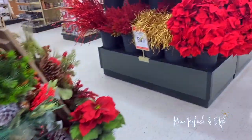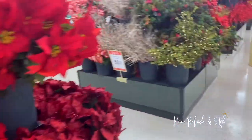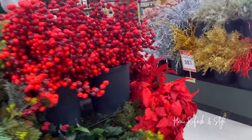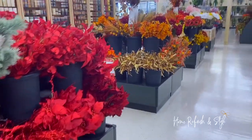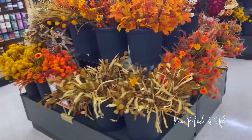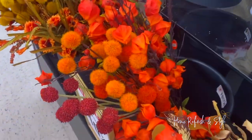So now we've got, are they poinsettias? Is that what they're called? Poinsettias. We've got some greenery and some red. We've got some stuff for you to make those centerpieces again. They've just got it all. And then they're like, here's fall. We still love you, fall. We love you. I do love the mums, but I love the Christmas better.